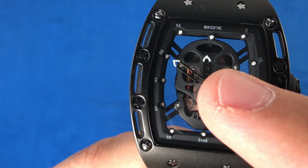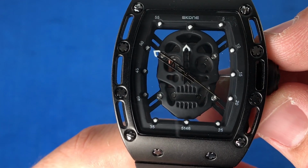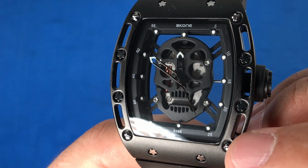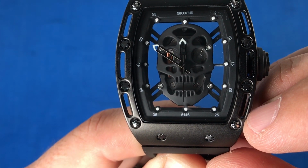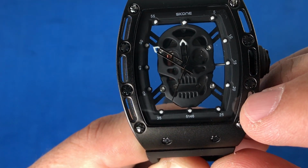We don't get information in regards to what quartz movement is placed in the watch, but I appreciate that there is no bounce in the second hand, as can be seen on cheap quartz watches. There's high polished paint on the hands, which gives quite a bit of contrast against the matte painted black skull positioned in the center of the case, which you see is held in place by these metal bridges.